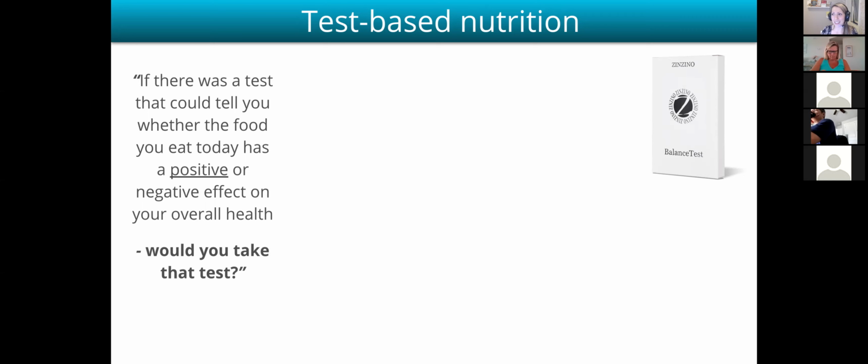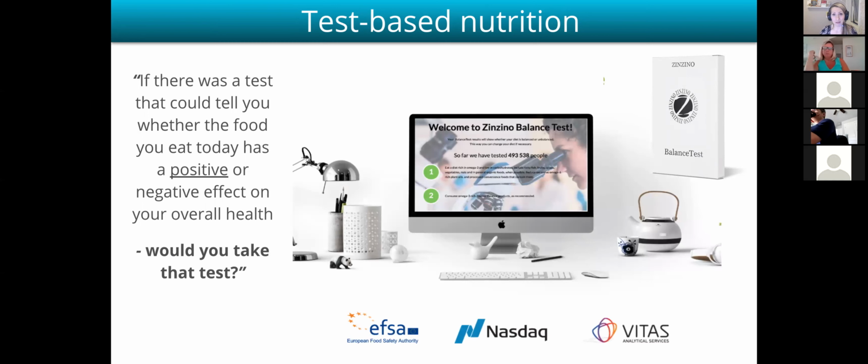So a private company went in and bought up the technology, and that company is called Cincino. They have been on NASDAQ for over 10 years, so they're a publicly traded company. It's a 15-year-old company. And what they're doing is outsourcing the testing to an independent lab called Vitas Laboratoria. That is a laboratory down in Oslo in Norway, and that's the laboratory where almost every doctor in Norway sends their lab tests.